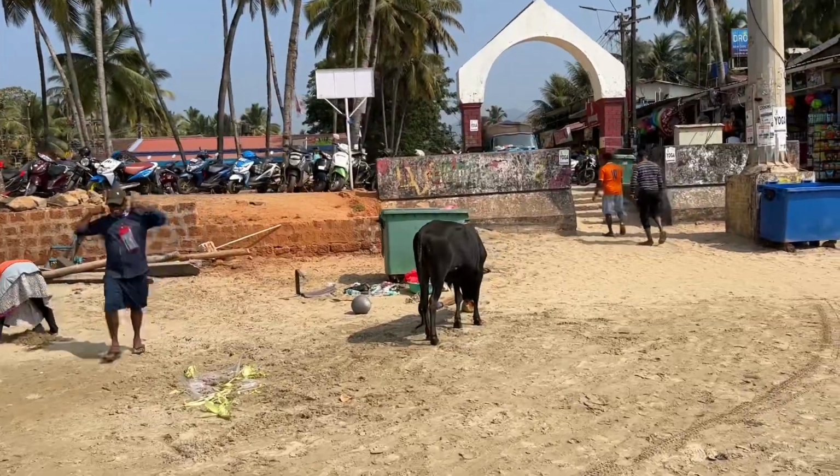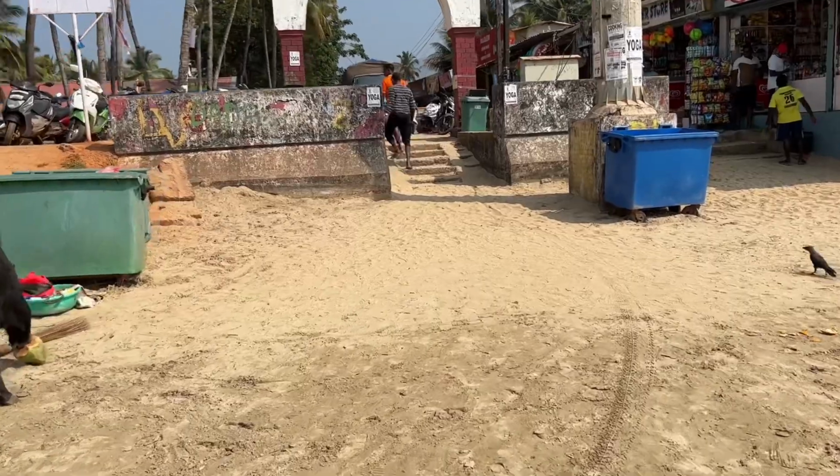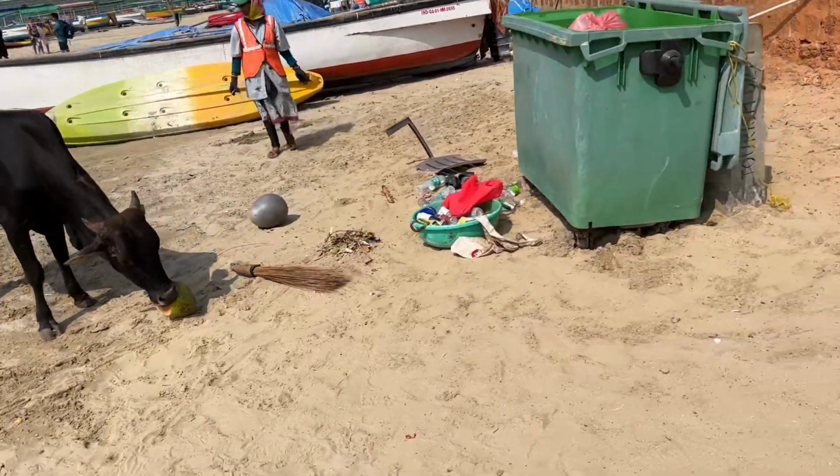And another side of Palolem Beach is cows, dogs running around freely. Quite a lot of rubbish. Oh, this one is actually Jersey, trying to get the coconut.